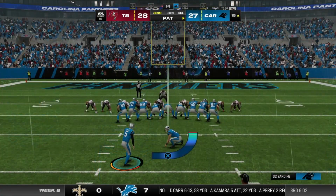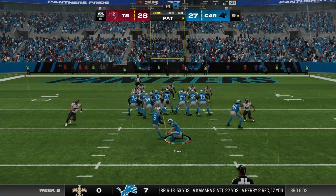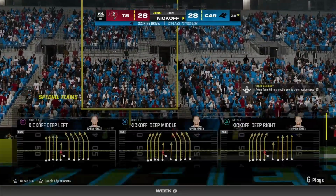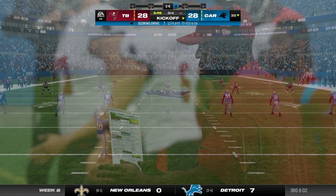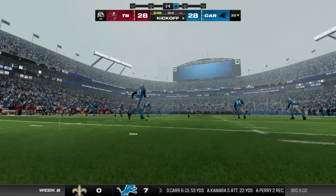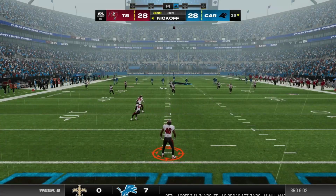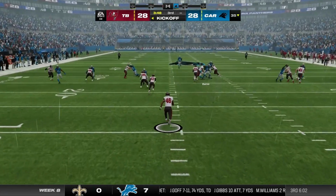And here comes Eddie Pinheiro to attempt to tie this one up. And the kick is good. I gotta take the magnets out of those goalposts, man. That ball is drifting right toward him. And we've got a new game with 3 minutes left to go here in the third.